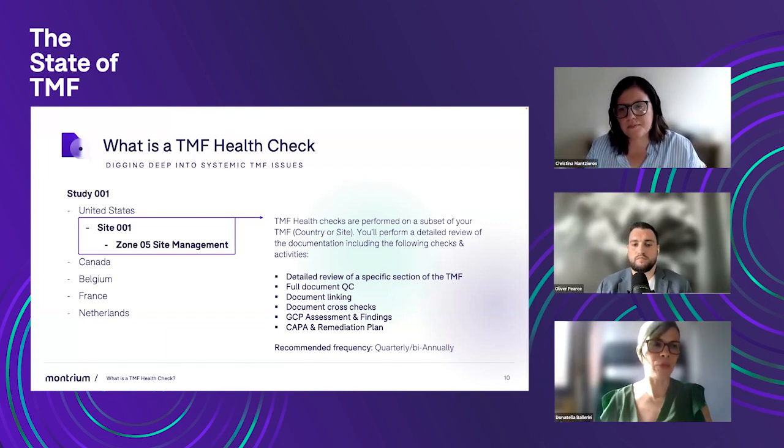something that you can do not so often. And also oversight, Christina suggested doing the oversight even monthly, and I would strongly recommend it, because it's really just an overview of your TMF, but the health check is really more in depth. It takes longer even to do this kind of assessment, so define the better strategy for you.